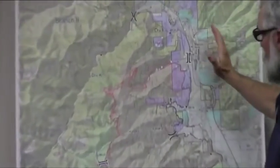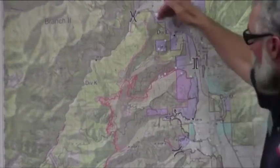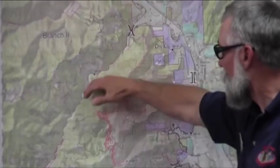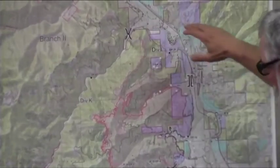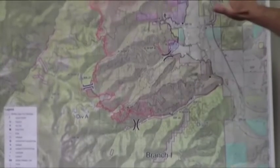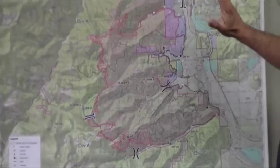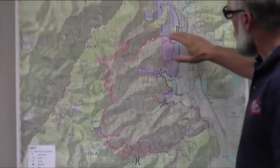Regarding the Sunrise fire, we're generally keeping it in a box with the Clark Fork River to the east, Trout Creek to the northwest, and Quartz Creek to the south. So that's our objective, and right now everything's well in hand.